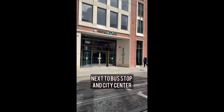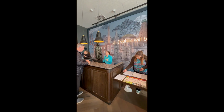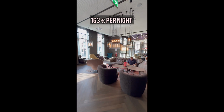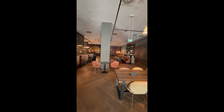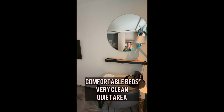It is within walking distance to the main streets where you can go shop and eat, and it is about a 10-minute walk to the bus stop where you can catch a bus back to the airport, as well as the bus stops for hop-on hop-off buses if you wanted to drive around the city to see everything. It is about $180 a night.